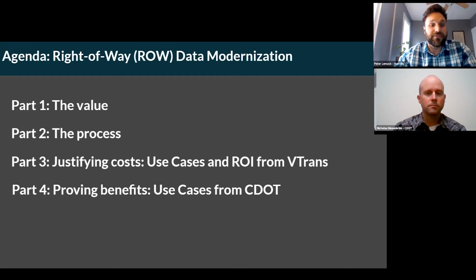First, we're going to explore the potential value of right-of-way, what it can bring to your organization. Then we're going to explore the process, how you can start to garner support, understand who your stakeholders are, and how right-of-way can provide a shared benefit to your entire organization. Then we're going to look at a use case on a return on investment study that AppGeo did for VTrans prior to their modernization project. And then finally, we're going to hear from Nick, and he's going to share some of the benefits that right-of-way is currently bringing his organization today.